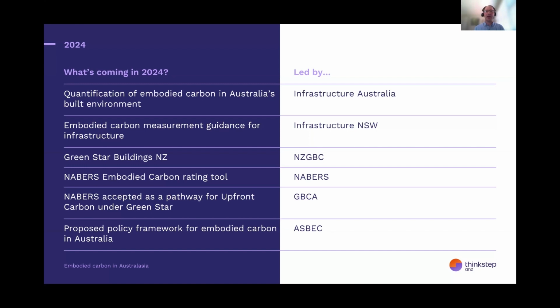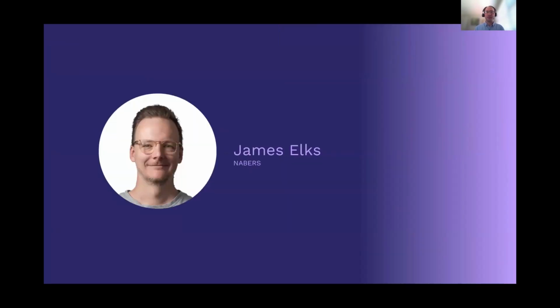I apologise. But I am really, really pleased today to have two of the organisations listed on this slide here today to talk more about this. The first person I'm going to hand over to is James Elks, who's the wonderful person from NABERS who's going to talk us through everything that they are doing there. So I'm going to stop sharing and head over to James.